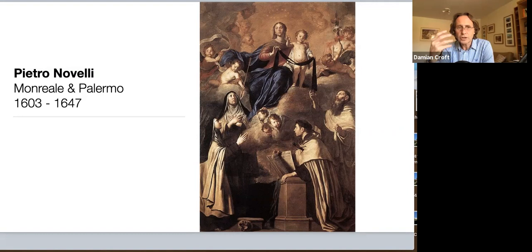Also, the Baroque period in art really begins in Palermo, in Sicily, and in particular with a painter by the name of Pietro Novelli, who was born in Monreale in 1603. He didn't live very long, he only lived 44 years, but he had a very prodigious output, mainly religious paintings. There's hardly a church in Palermo that doesn't have a painting by Pietro Novelli, and I've put this painting here just as an example to you. So you'll see typical, full of nuns, angels, priests, and so on and so forth.